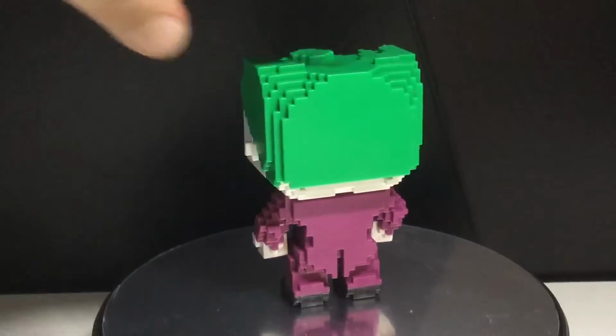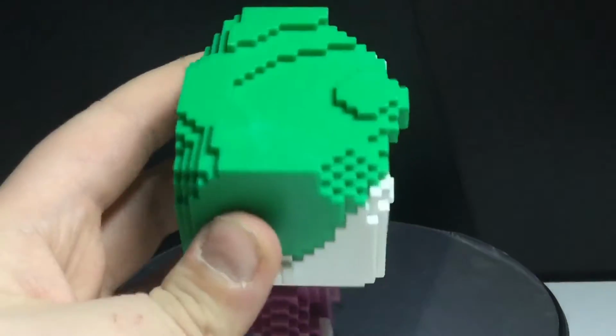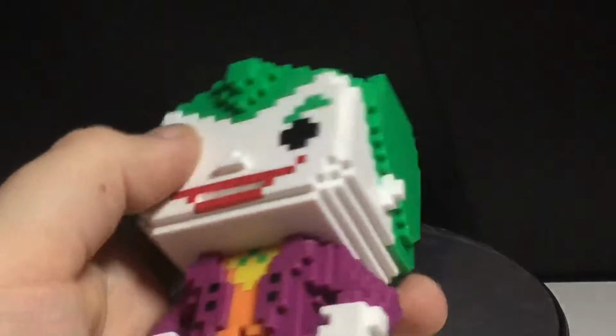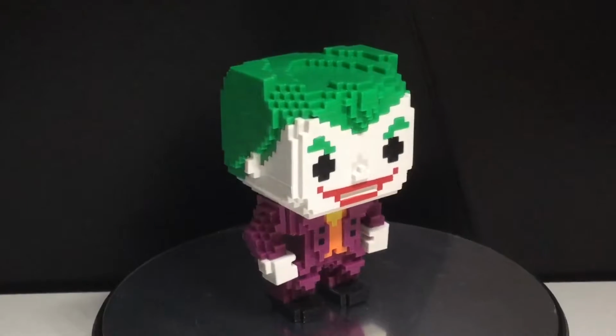Spinning this guy around, the mouth is sculpted, and the suit is sculpted, and that just makes this pop, honestly. And it's got the green hair. Yeah, I just love this pop, and I love the way it looks, and it definitely deserves the number 9 spot.